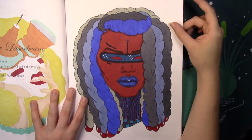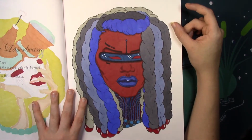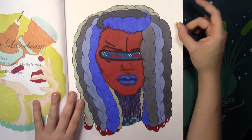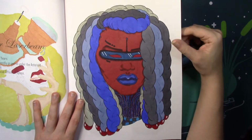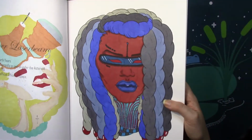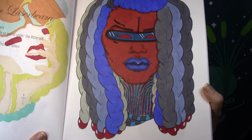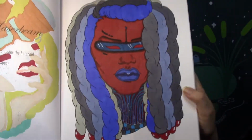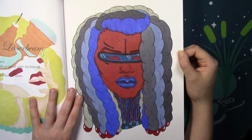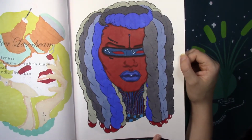Next we have Officer Laserbeam, who is 29 and under patrol on the Asteroid Belt headquarters, and she's a police officer in space. So I had to do red and blue because police sirens, right? That's the colors I think of. So she had this whole funky design going on down here around her neck, and I did that all in glitter. And then she's got the accents there on her little visor and on her lips and on these lights. I'm saying that these are the red lights down here on her hair.